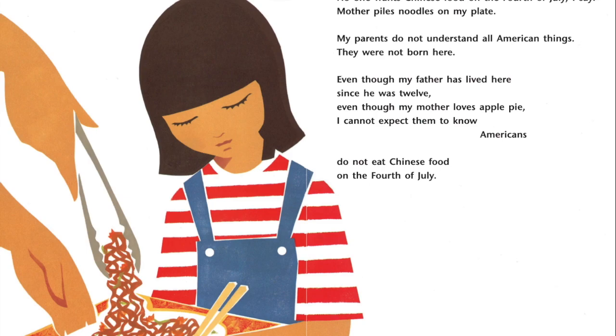The girl says her parents were not born here. What does that mean? You're right. It means they were born in another country. Then they moved to America. Do you think that the girl was born in America? You're right. She was. How can you tell? You're right. The text says her parents lived in America since they were children.